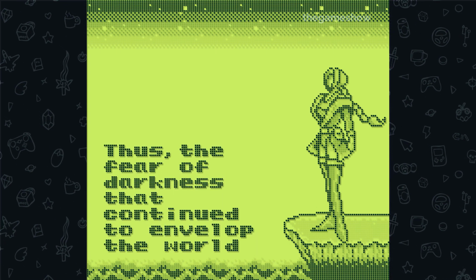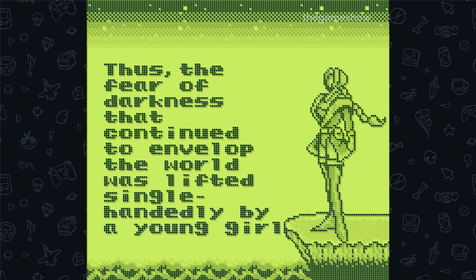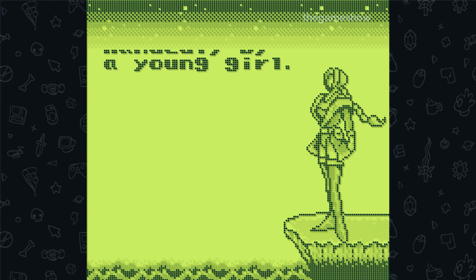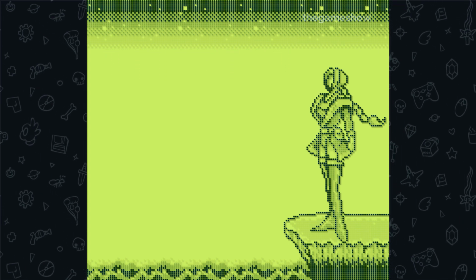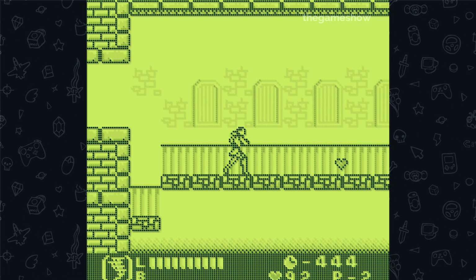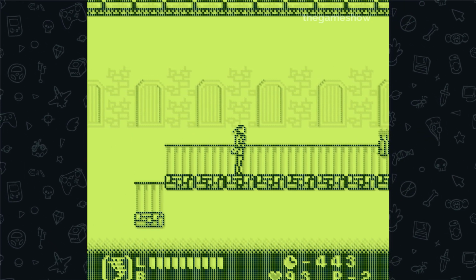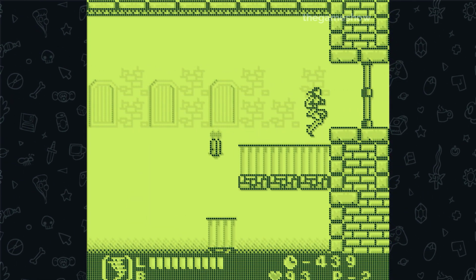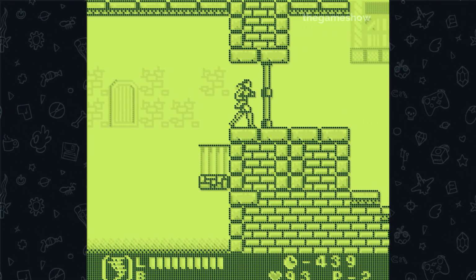Castlevania Legends was released very, very late in the Game Boy library. It is one of the last dozen games ever released for the Game Boy. The honest truth is Castlevania Legends is far from an exceptional Castlevania game. It is a decent enough Game Boy game, but it's hard to compare it to some of the best games on the platform like Mega Man or Pokemon or games like that.